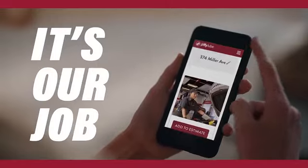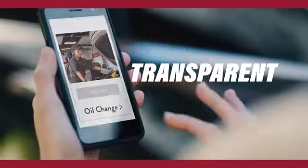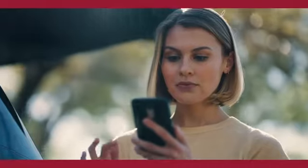At Jiffy Lube, it's our job to make sure you stay on top of what's under your hood. With personalized service reminders and transparent pricing on My Jiffy Lube, we help you take care of the small stuff before it becomes big stuff.